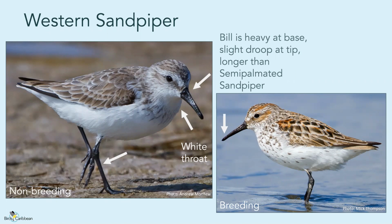Bill shape is one of the best ways of telling this one from the other bird that we'll show in a second, the semi-palmated. It has a very heavy base at the bill, and a slight droop at the tip. It's mostly a straight bill, and then it has that slight droop. The bill of Western Sandpiper averages longer than semi-palmated, but it's not guaranteed. Female semi-palmated sandpipers of the longer-billed side can have bills that are actually longer than male Western Sandpipers. But if you see a very long bill with a droopy tip, it's outside of that average. You're pretty confident that it's a Western Sandpiper, and then shorter bills tend to be semi-palmated sandpipers.